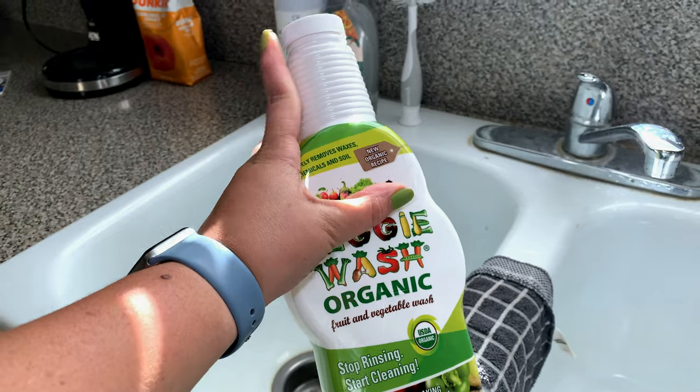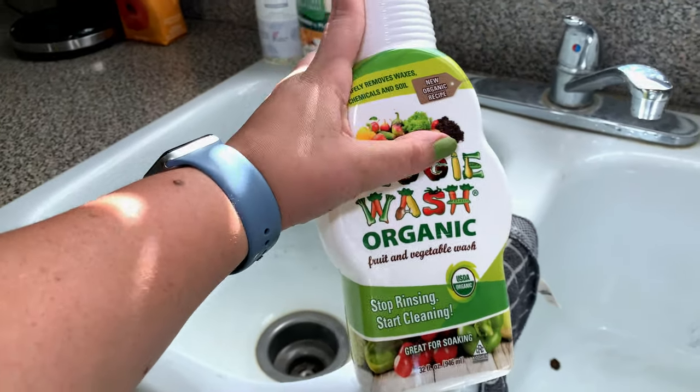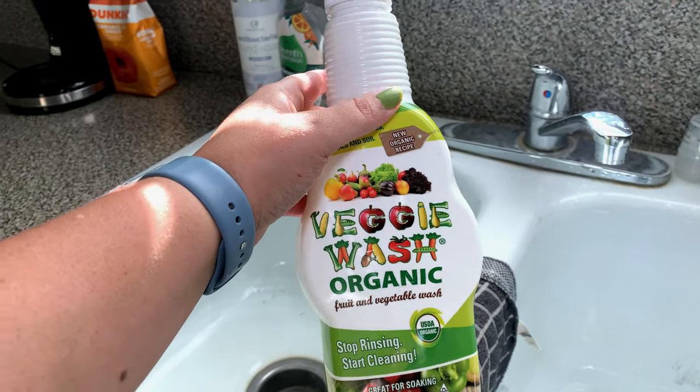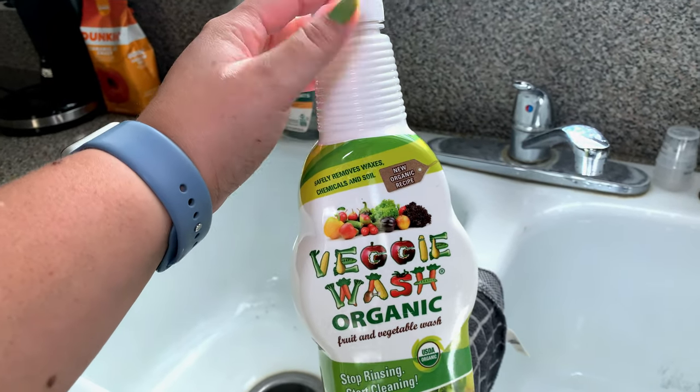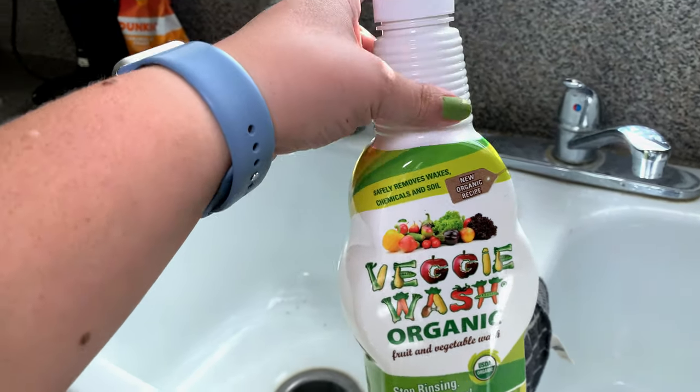So what I'm gonna do is wait until we get paid, and then I'm gonna buy the whole thieves kit from Young Living just that way I can get their veggie wash. I like it a lot more. Like, this one's not terrible, but it's just not the Young Living one. So yeah, that's probably one of the repurchases that I'll be making.